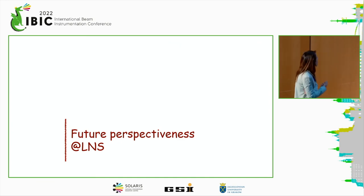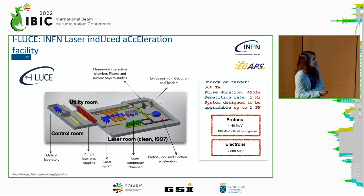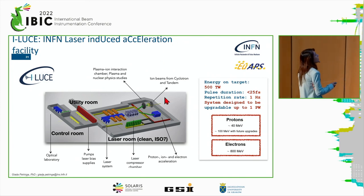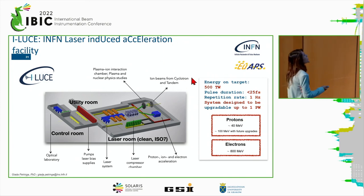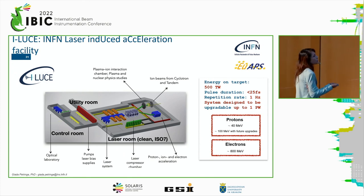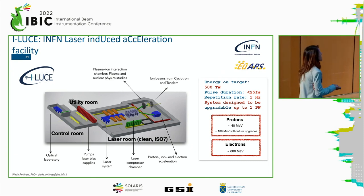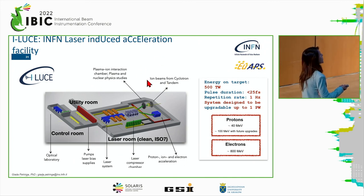So, just to conclude, what are the future perspectives at LNS? I want to spend a few words on this because we got funding for the installation of a laser at LNS. I don't know if you know, but in our laboratory we now have a cyclotron and a tandem. With these two machines, it's possible to accelerate ions with energy up to 80 MeV per nucleon. Now, with the installation of a laser, it will be possible to have at our disposal another source for protons and electrons, and also to start some studies of the interaction between the beam produced by the cyclotron and the tandem with the plasma.